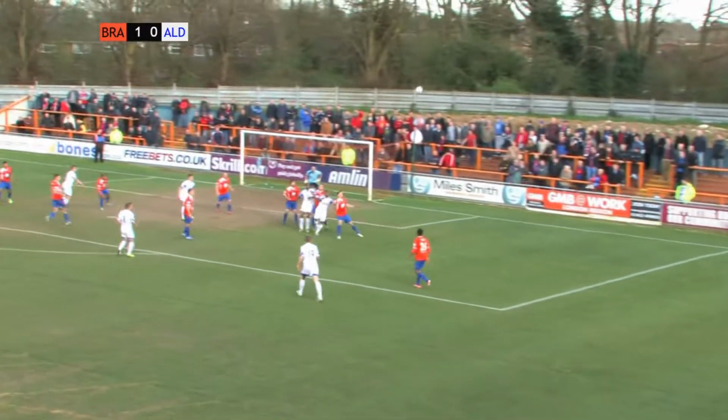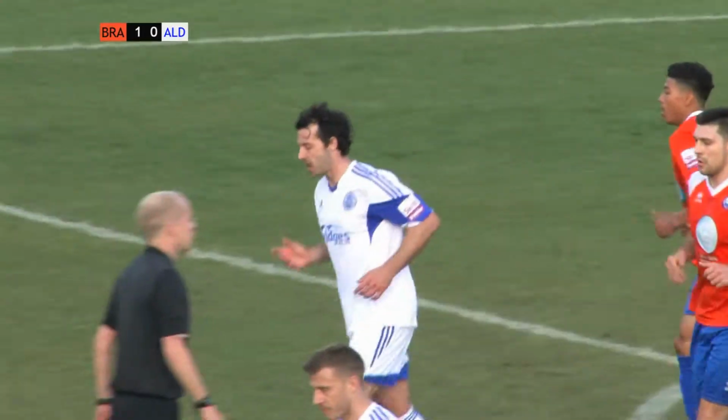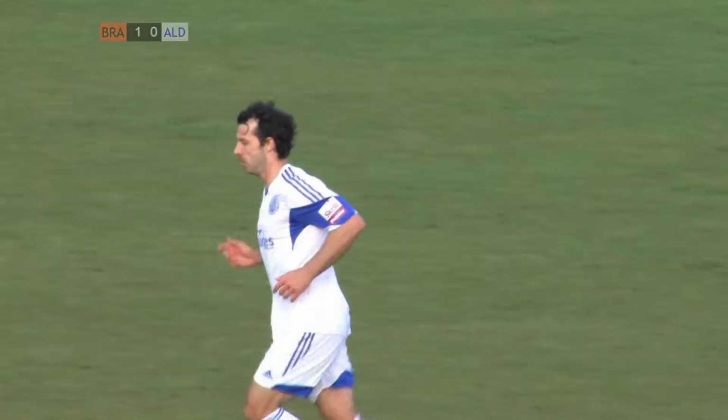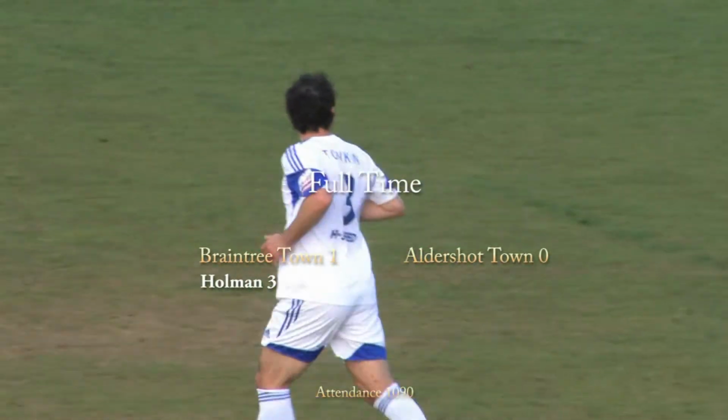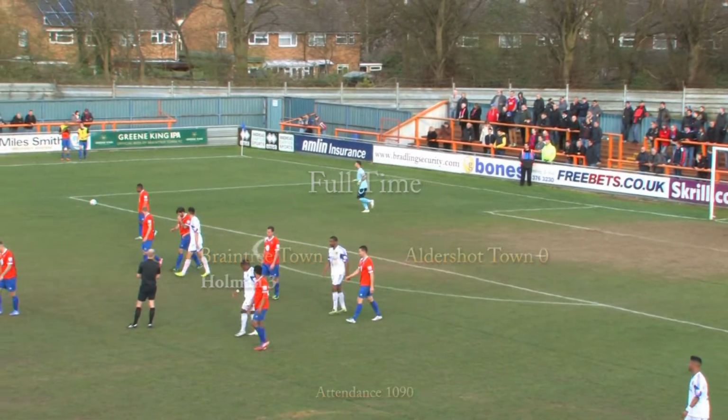Once again, we've got a long throw coming in, and heads go up, and it's cleared. And the ball's flicked high and wide by the Aldershot number 4, Craig Stanley. By Anthony Tonkin.